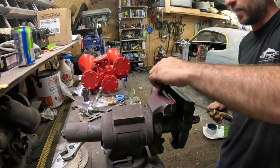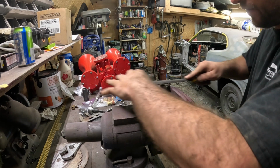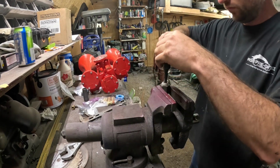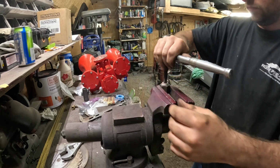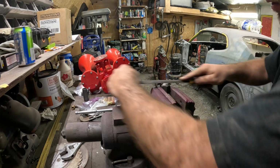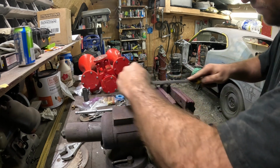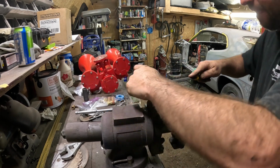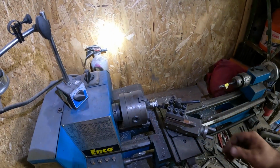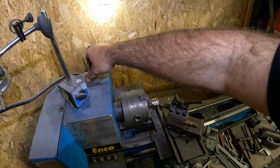All right, got our plug threaded into an old fitting. I'm just going to file it down a little bit. I do have a lathe I can chuck it up on, but I'm not going for fanciness here. Or then again, when you find out you need to take more off than what you bargained for, you can always get fancy and chuck it in the lathe.